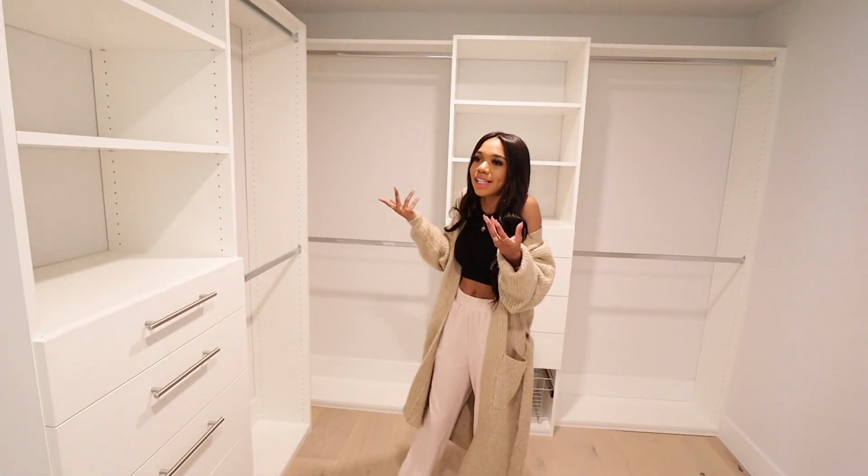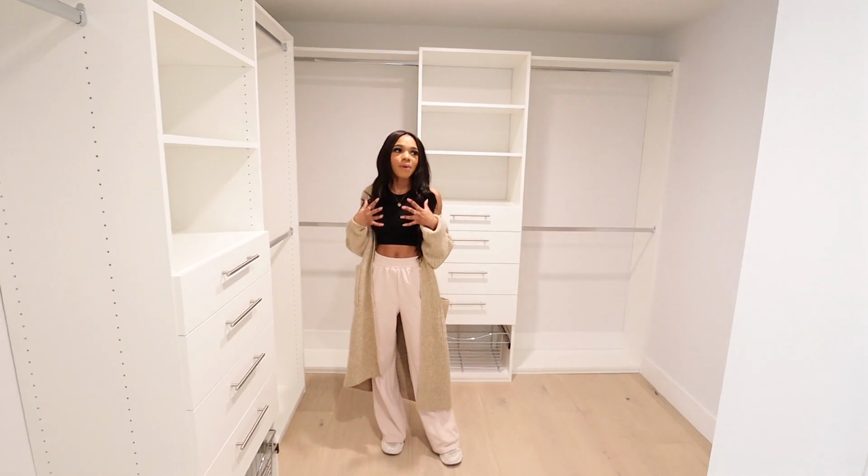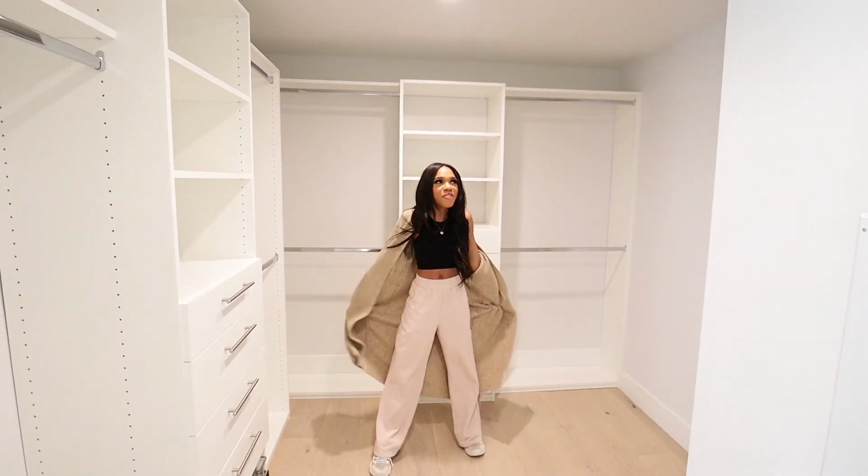I have so much space to put all my things, which is so exciting. But this room is huge. Like, are you kidding me?